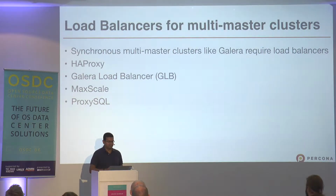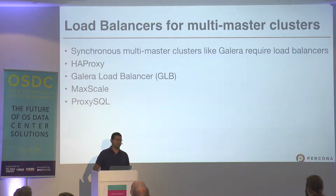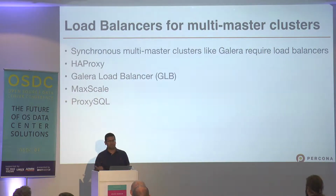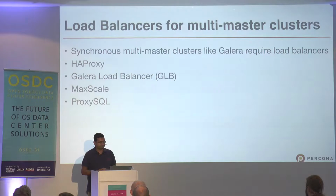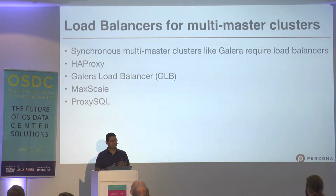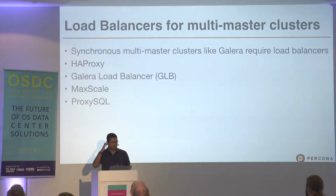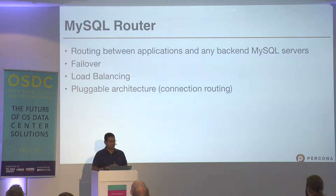You also definitely need a load balancer. And your load balancer probably also needs to ensure it's not just one load balancer, but you have several. HAProxy is great if your database server supports the proxy protocol, and so far only Percona Server 5.6 and 5.7 support the proxy protocol, and MariaDB 10.3. You could use HAProxy, but HAProxy does not understand SQL. MaxScale and ProxySQL definitely do, as does MySQL Router.